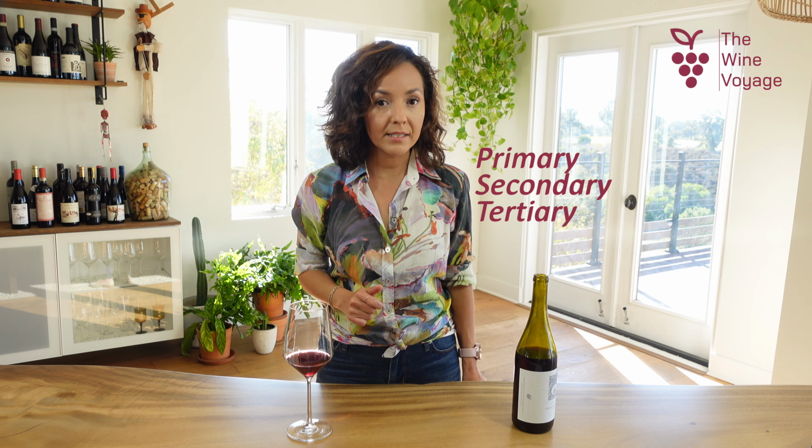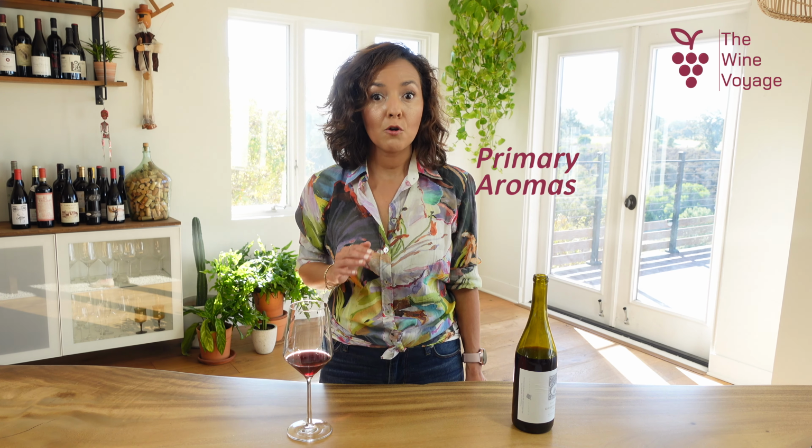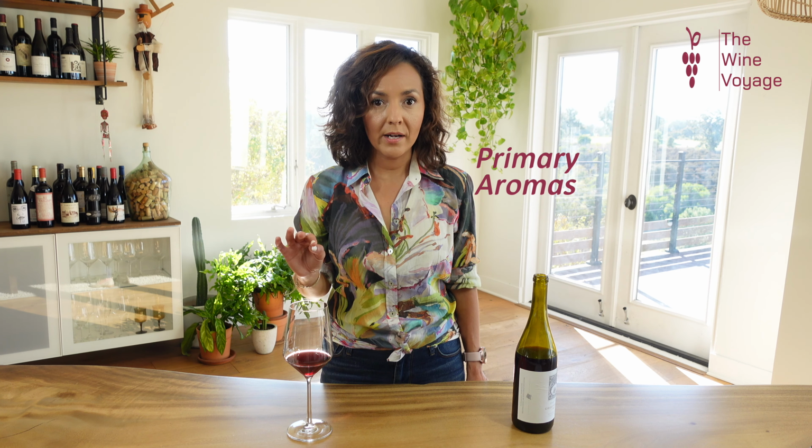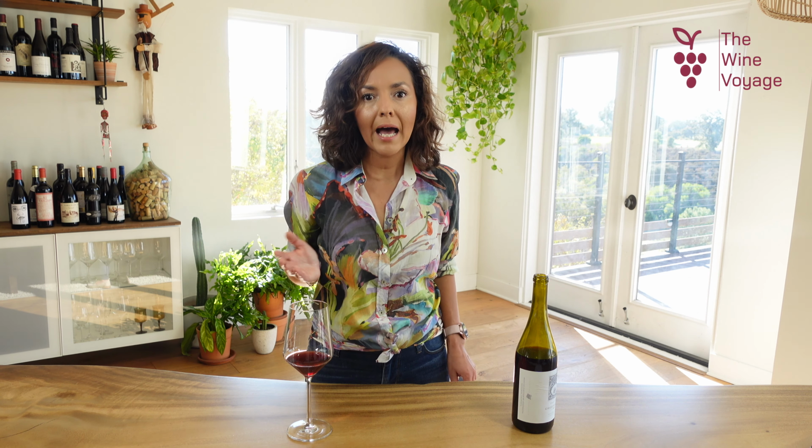Aromas are broken down into 3 groups: primary, secondary, and tertiary. Let's start off with primary aromas. Now these are aromas of flowers, fruits, and herbs. All wines have primary aromas, and they come from the grape itself. Some of the flower aromas are, for example, violet, rose, chamomile. Some examples of fruit aromas are lemon, green apple, peach, strawberry, cherry, and so on. Some examples of herbs are mint, lavender, dill, etc.